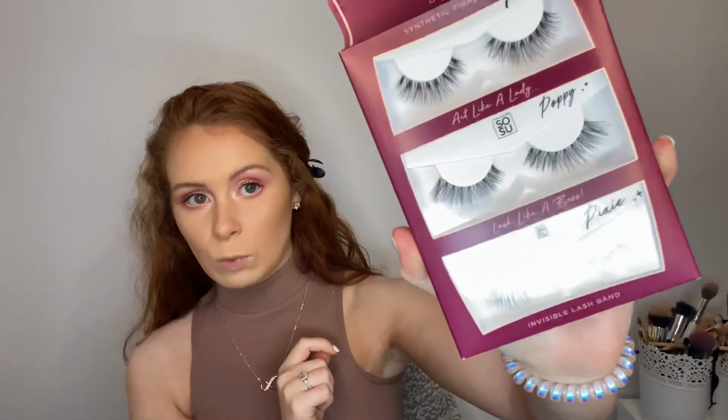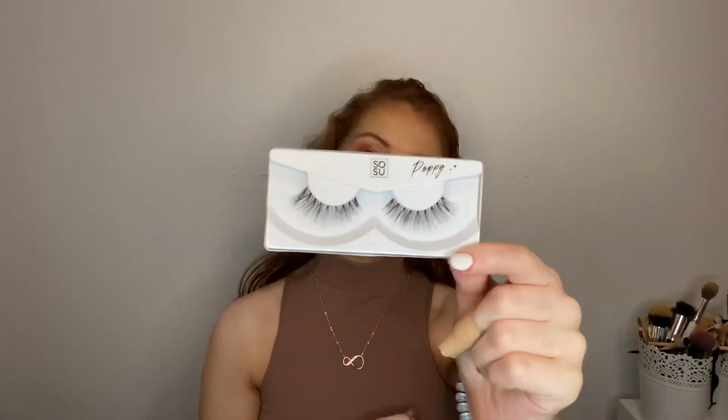So next I am going to be using a new pair of lashes that Christina got me. She got me this set from Sosu, and I think I'm going to use the middle pair today. These are in the style Poppy. They're kind of like this winged out, more natural look, and because I have the glitter on the inside, I kind of want a more winged out look. So I'm going to try these. So these are the style Poppy right here. So I'm just going to pop them on and then I'll be back.